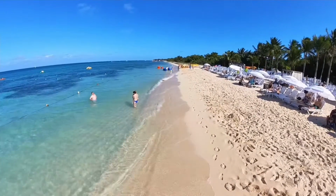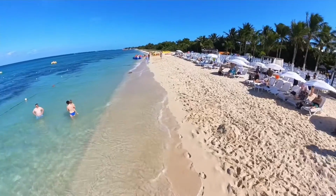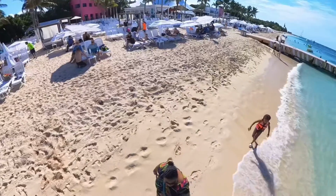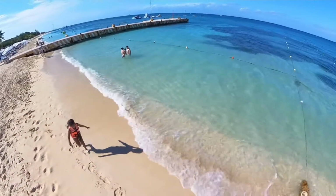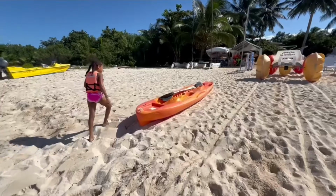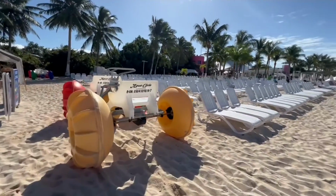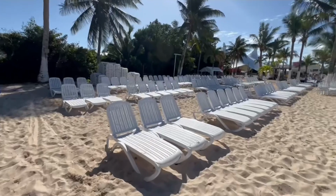Also included with your pass are non-motorized water sports. That includes the bicycles and the kayaks. You can do the hobie cat, but someone will have to go out there with you. They also have an underwater Mayan village that you can snorkel at. That is included. However, you still have to rent the snorkel gear, so I recommend maybe packing your own.